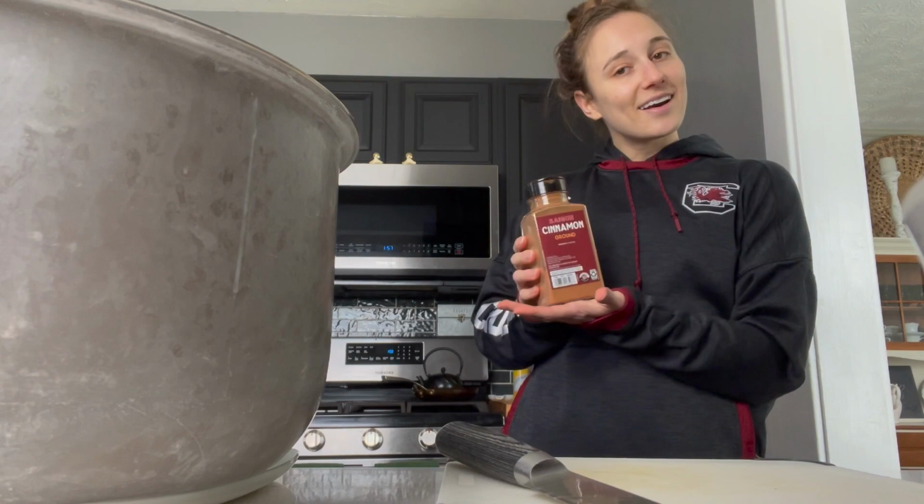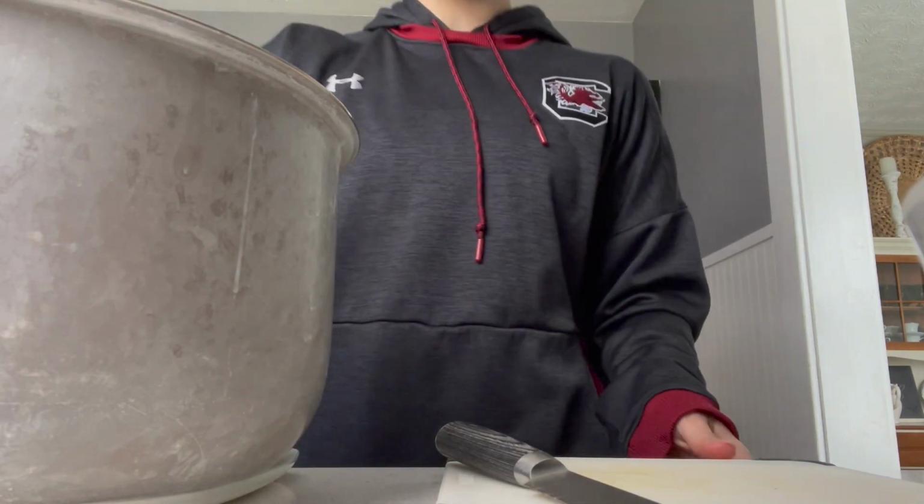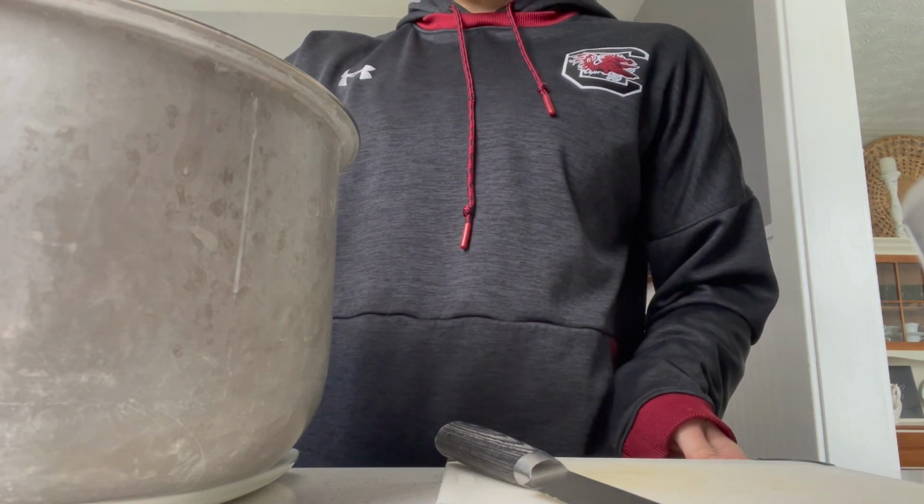Then I add about 2 grams of cinnamon into my oats. I absolutely love cinnamon.